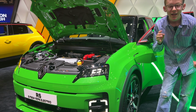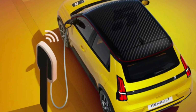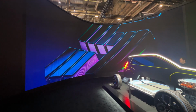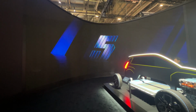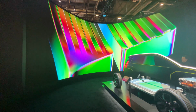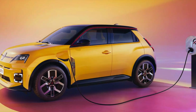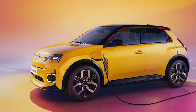As for charging the Renault 5, the charge placement is on the side of the front of the car. Not my favourite place, but it's better than being directly on the front of the vehicle. It is capable of fast charging. On the 40 kilowatt hour battery, it's 80 kilowatts fast charging, and on the 52 kilowatt hour battery, it's 100 kilowatts fast charging, so 15 to 80% can be done in 30 minutes on both cars. Both vehicles are capable of 11 kilowatts AC charging. For the 52 kilowatt hour battery, for example, that's just under 6 hours for full charge.